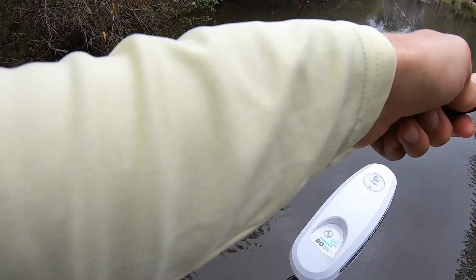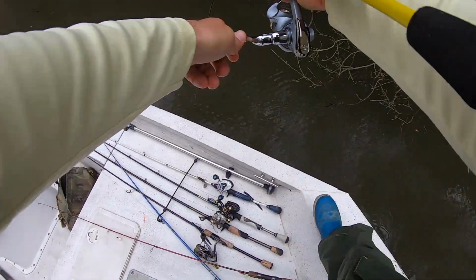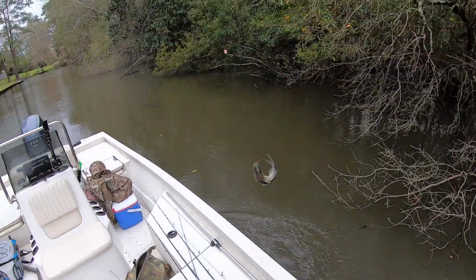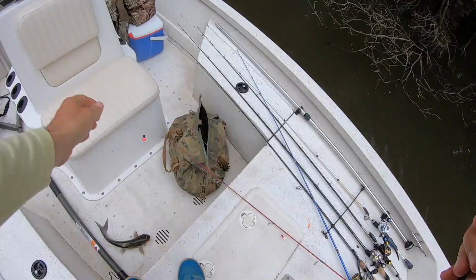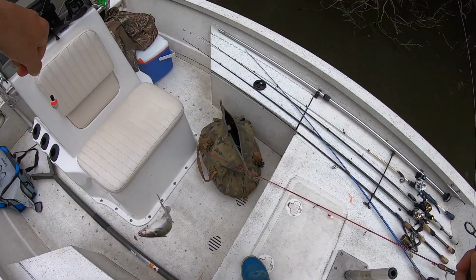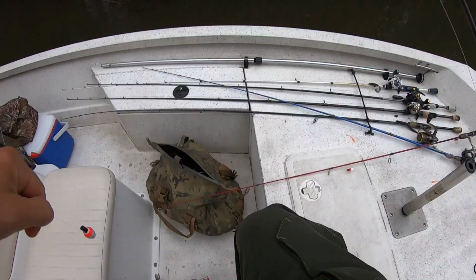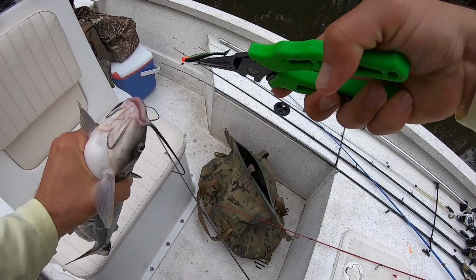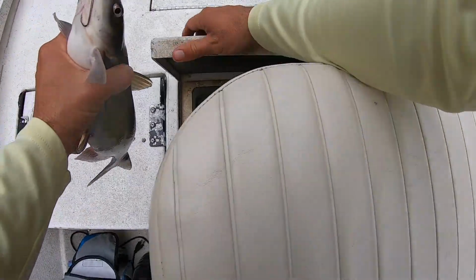What are you? Something big. This is something big. If this is a sac-a-lait, it's a slab. Nope, another catfish. Another catfish. We are gonna eat well tonight. Perfect eating size too. There we go. Getting in with your buddies.